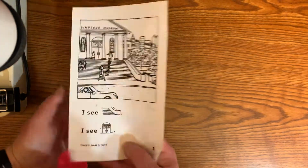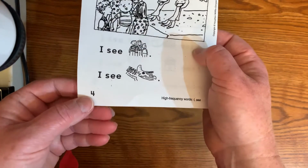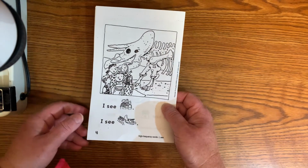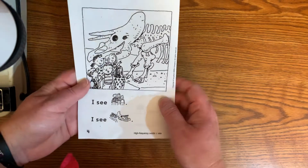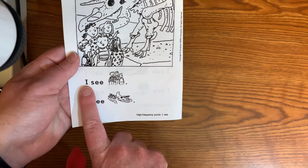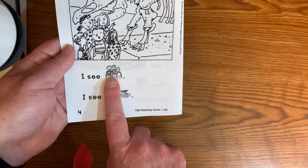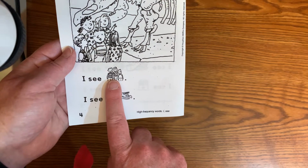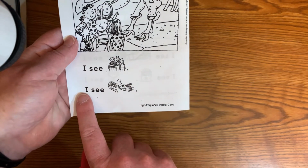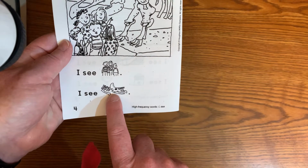Now, I'm going to take your book, open it up, and we're going to flip it back so we get to the back cover on page 4. Look, Mrs. Pauline's looking at page 4. Make sure you're on page 4. Look up at this screen. Mrs. Pauline's holding her book with one hand and the other finger. I get ready. Here we go. I see children. Or we could say kids. And the last one, I see bones.